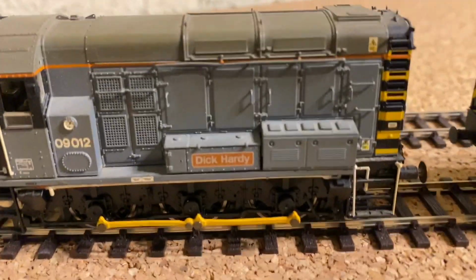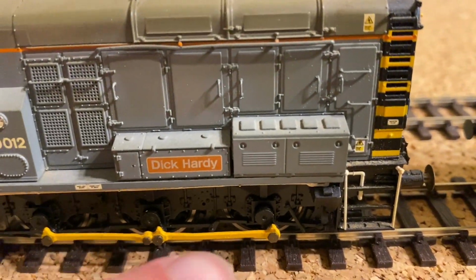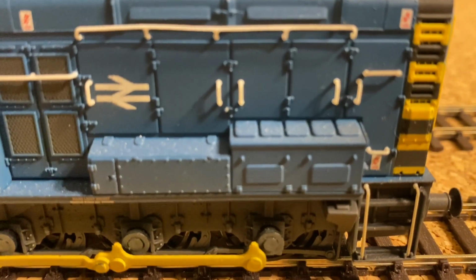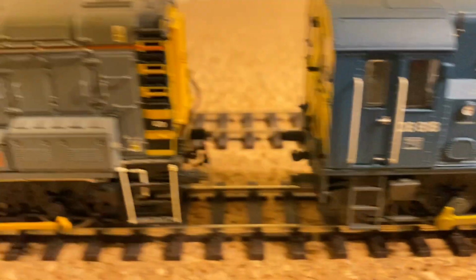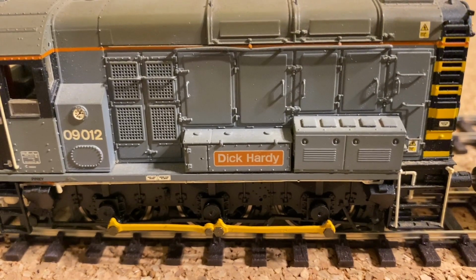The radiator grills at the bottom here, you can see the grills are quite slim and wide, whereas on this one, a little bit more muted. In fact, these ones might have even been plated over, so it might not be a fair comparison, but certainly the Hornby version has very much hit the brief there.